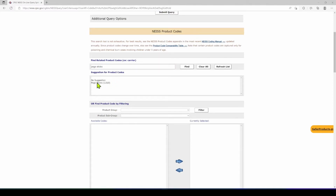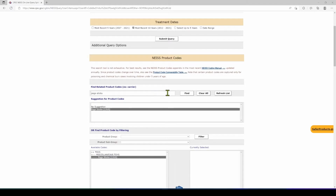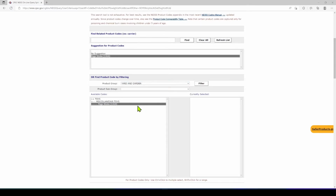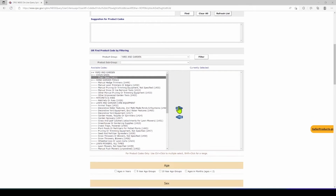This is the product code that's available. It'll pop it down here. If you don't know exactly what you want, you can go through this way of searching for it. Like I want to look at yard and garden stuff. Okay. And I want to look at chainsaws. Let's do that. Let's do chainsaw injuries. So I'll just pass it over to the right.